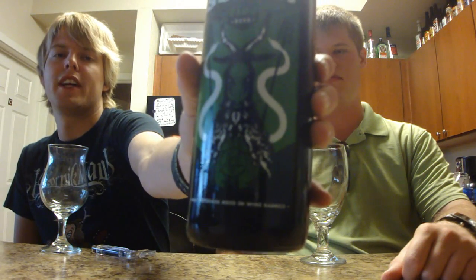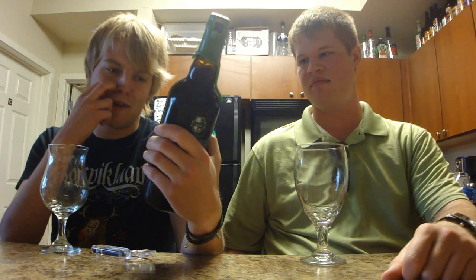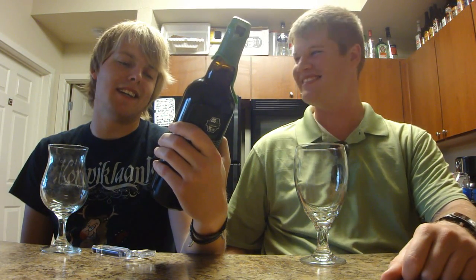Today we're going to be looking at another limited release beer from Surly, and thanks to Carl for sending this one out. This is the Surly 5, or their 5th anniversary ale. Pretty badass label there. It's really metal with a goat and a pentagram and all. I love that. Brutal.